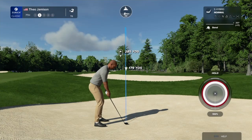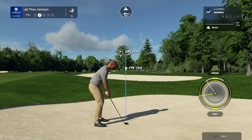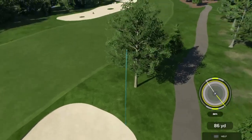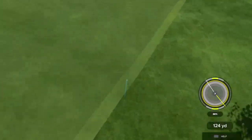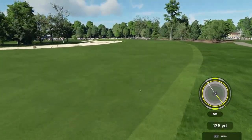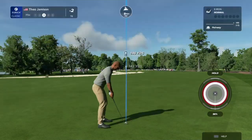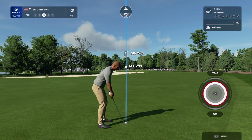This next one from the beach. Well, this should affect the ball flight. Ah, great shot. A couple under at this stage. Currently tied for 6th.